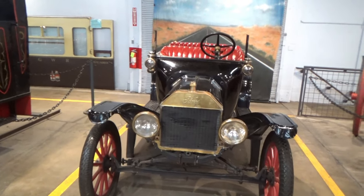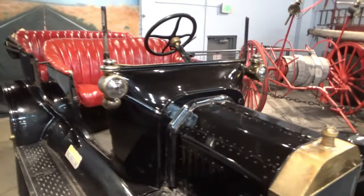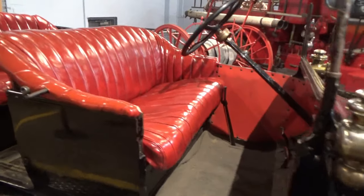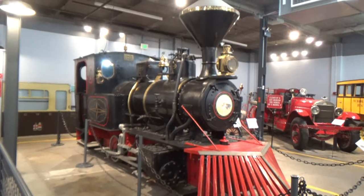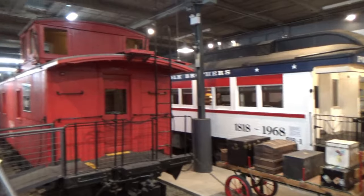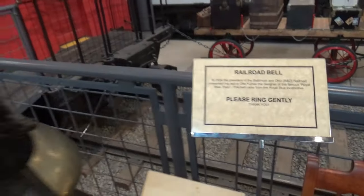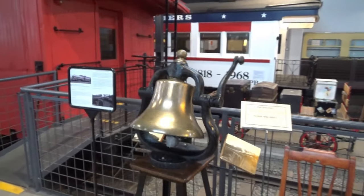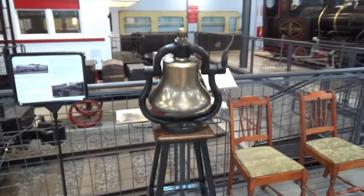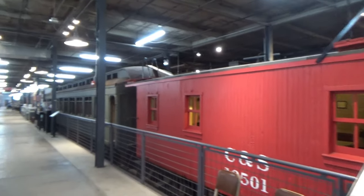This is a 1915 Ford Model T. They actually invite you to get up into it. How about that? They also have this small locomotive and several train cars here. And then they've got a railroad bell. Oh, they got a lot of train cars here.